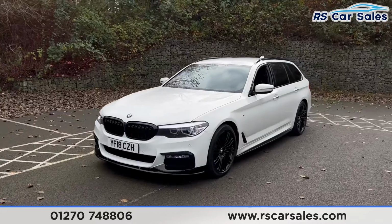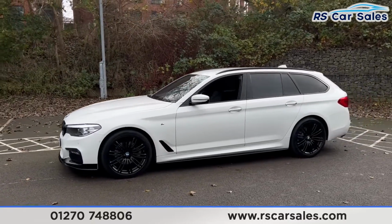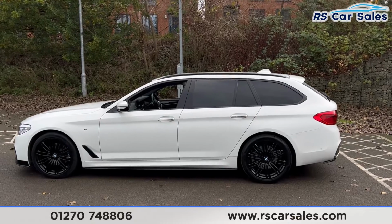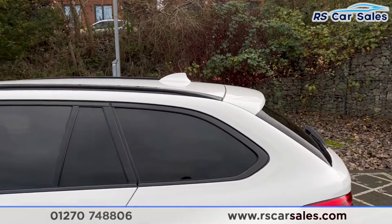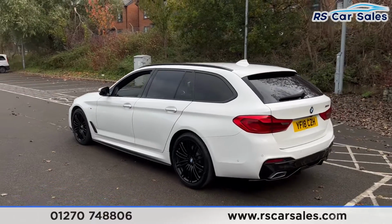Coming around to the passenger side, you'll find the second alloy wheel, again excellent condition. We have the colour-coded door handles and door mirrors, black trim around the windows, with the privacy glass for the rear passengers. Up top you'll find the black roof rails, we have the shark fin antennae and the rear spoiler as well. We have front and rear parking sensors with a reversing camera.